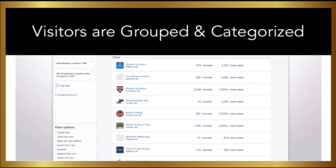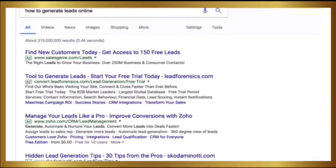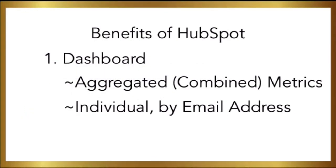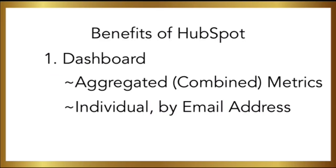So people on your email list can be tracked and you can clearly see what pages they viewed, how much time they spent on those pages, and what CTAs they clicked. This type of information is presented both aggregated as well as individually. So you can see the broad scope of what is working within your marketing campaigns and what isn't working. And you can drill down to a granular level to see content that a person engaged with based on their email address. I find this to be the biggest benefit of the HubSpot dashboard because it gives the small business owner the same type of analytic information as the large companies use.